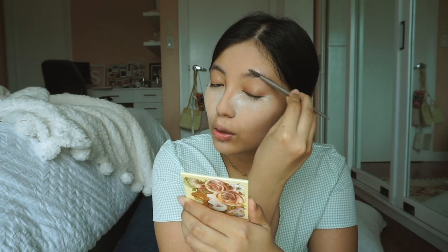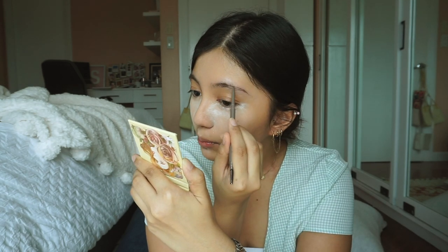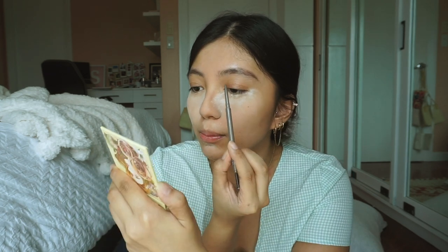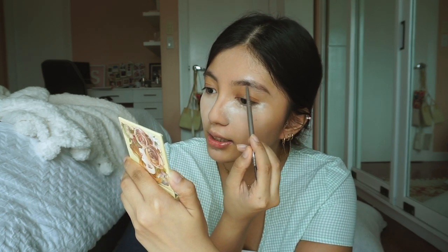And I didn't show how I did my own eyebrows because it's just something I learned throughout the years and I don't think I could teach it. I'm so sorry, but this is basically how I do my own eyebrows. Boom! So we're done with one eyebrow, now I have to do the other side.